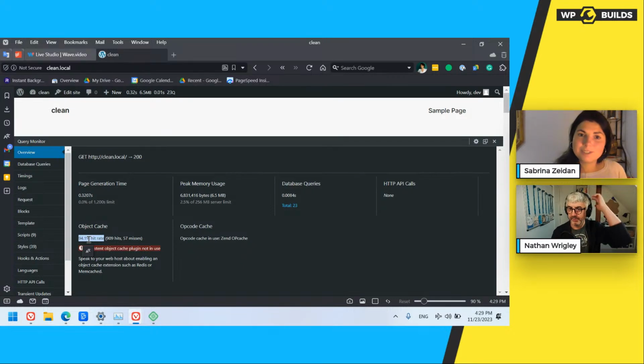it with low effort. Is there any scenario, Sabrina, where turning on the object cache is not a good idea, or are there parts of a website where maybe you don't want the object cache to be in place? Yeah, there are scenarios like this, and they're very particular.